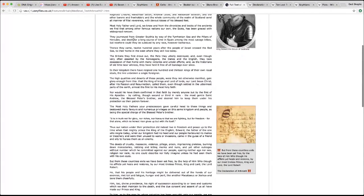Most Holy Father and Lord, we know, and from the chronicles and books of the ancients, we find that among other famous nations, our own, the Scots, have been graced with widespread renown. They journeyed from Greater Scythia by way of the Tyrrhenian Sea and the Pillars of Hercules, and dwelt for a long course of time in Spain among the most savage tribes, but nowhere could they be subdued by any race, however barbarous. Thence they came 1200 years after the people of Israel crossed the Red Sea to their home in the west, where they still live today.